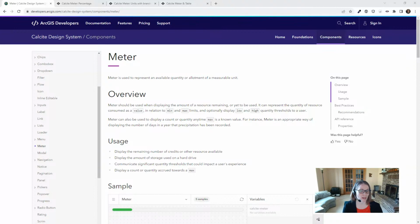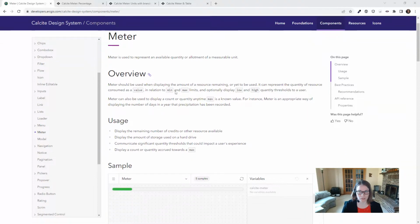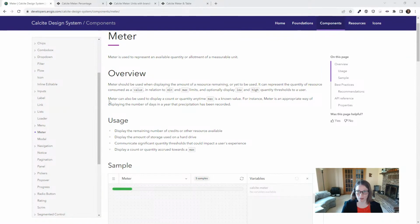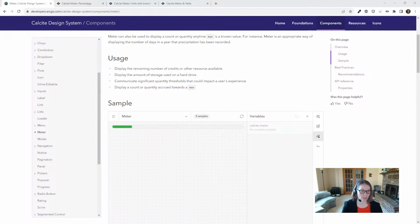It can also be used to display a count or quality when the max is a known value, such as the number of days where precipitation has been recorded. So you've got a couple of examples today. We've seen the documentation side. This is a good example of what you can get information for with the component. It gives an overview, but you can also get some usage as well. These are some use cases for your applications and the solutions you're building.